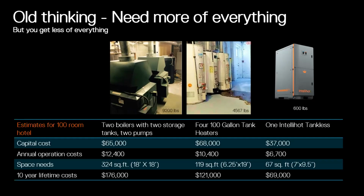And the operation cost, due to that modularity, due to that load matching of that firing rate, that capacity needed, you're going to have a lot lower OpEx costs as well. One other big key that may be important to a lot of people is space. Space is very valuable depending on how you're doing it or what your application is. So you can also cut your space down by 60, 70, 80, sometimes 100, 200%. Because you don't have all that storage, you don't have that extra redundancy, you don't have all that extra material to deal with. And then the bottom line there, 10-year lifetime cost, that just takes everything into account. You're saving a lot of money by going tankless, and you're saving because of that capex and that OpEx cost that you're saving throughout the life of the system.